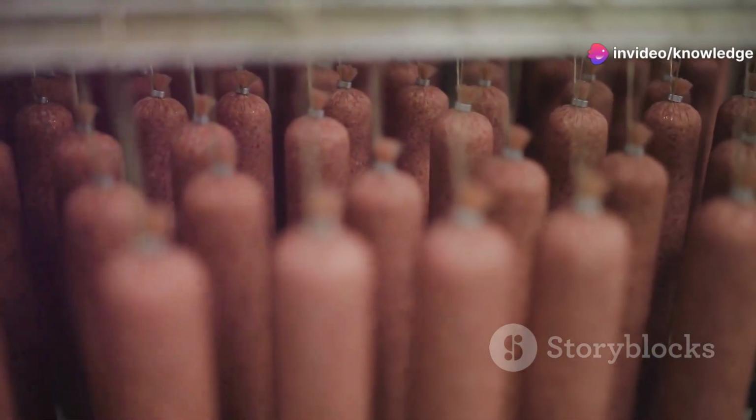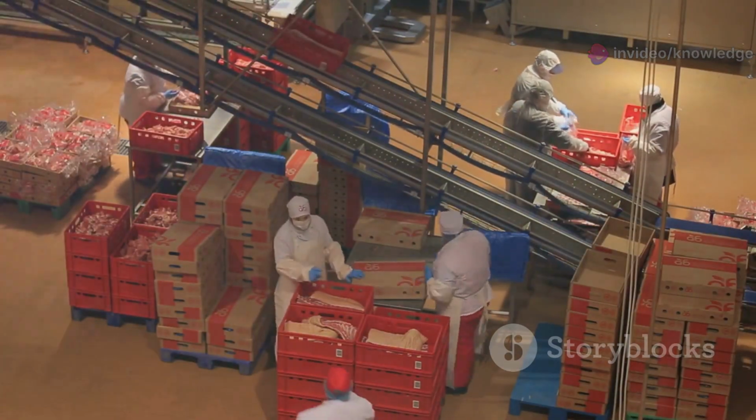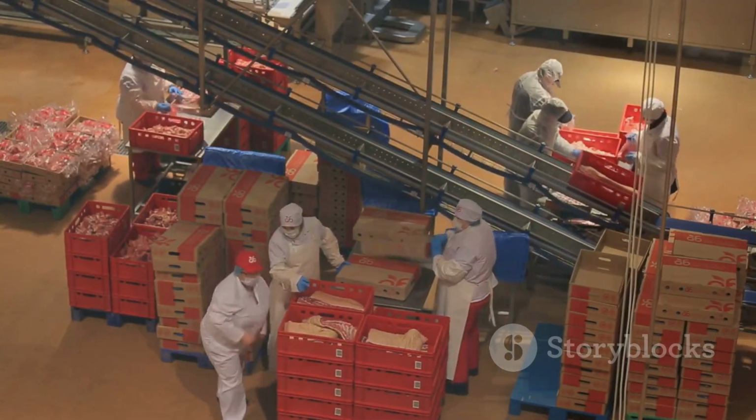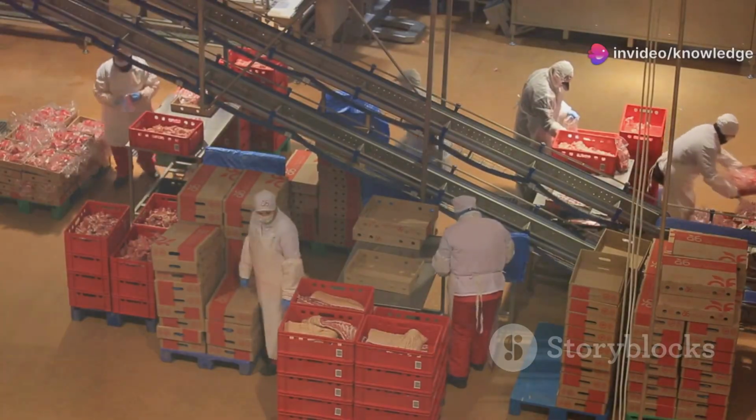Behind every bite is a global industry, one that churns out billions of sausages each year to satisfy cravings from Tokyo to Texas. It's a massive operation, with factories working around the clock to keep up with the world's insatiable appetite for this humble yet beloved food.